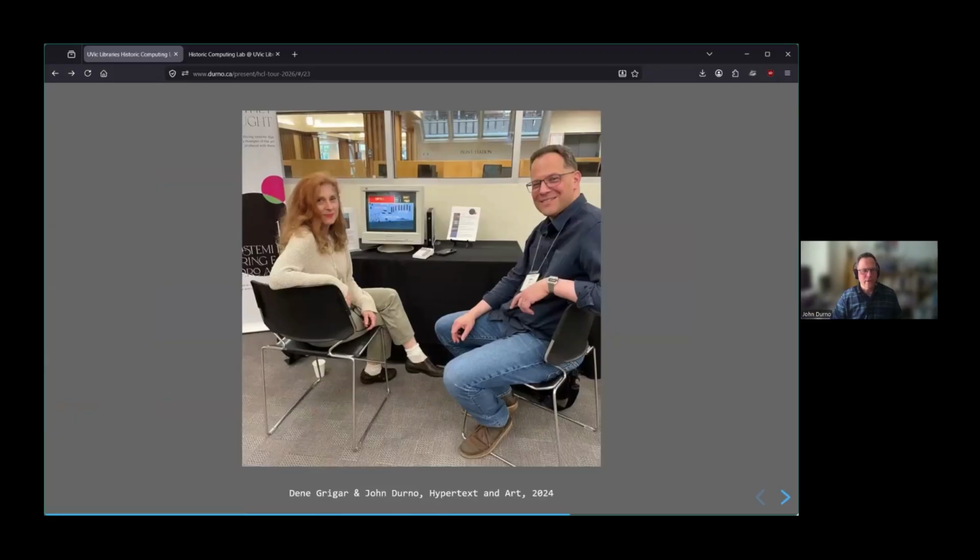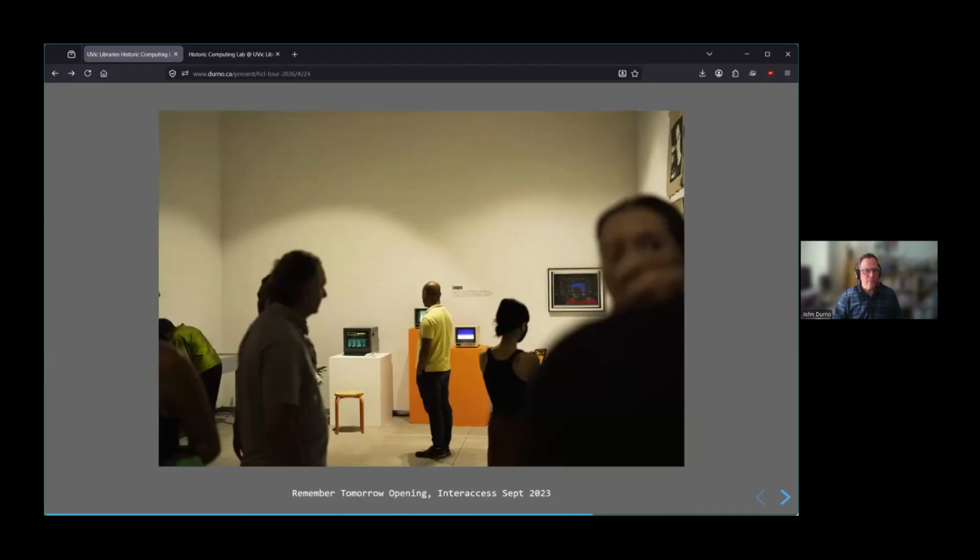Our last collaboration was an exhibition that she had put together, which included some artifacts from the historic computing collection as well. Hypertext and Art was in 2024, and that ran during DHSI for a week here in the library. As part of the Telidon Recovery Project, we participated in an exhibition in Toronto in 2023, called Remember Tomorrow.